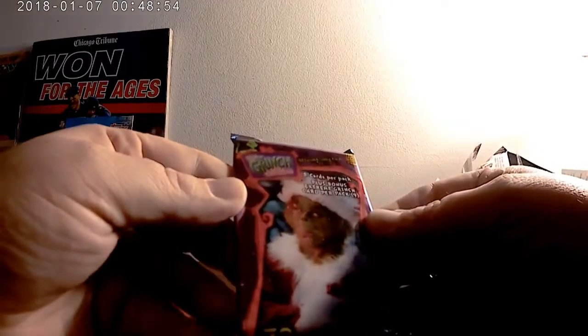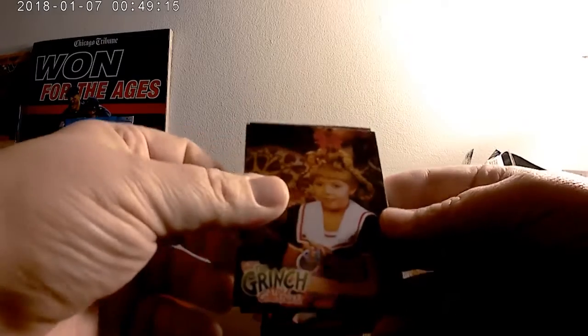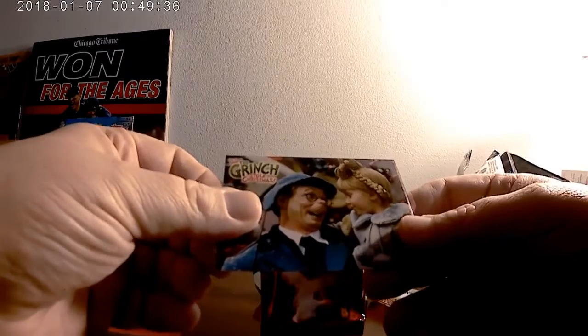Best pack for last. How the Grinch Stole Christmas. Let's see, what's the bonus extreme Grinch card per pack? We got, looks like Mary Lou or Cindy Lou. The old cartoon. A Grinch. Grinch taking the turkey. Another Cindy Lou and her father. Got the mayor. Got Mayor August.